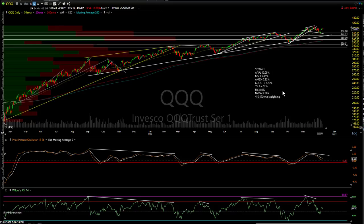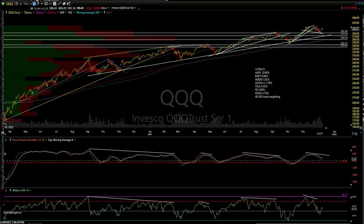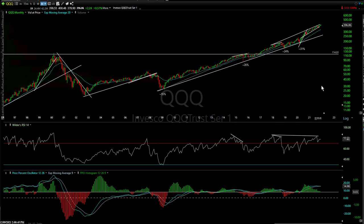So this is what you watch. You need these stocks to roll over, and if they do, you're going to take the market down with them, and if they don't, then the market doesn't go down, or at least not down to those deeper potential larger targets. All right, let's jump out. We already covered the weeklies, so let's go out to the monthlies, and then we'll wrap this video up. It won't be super long.